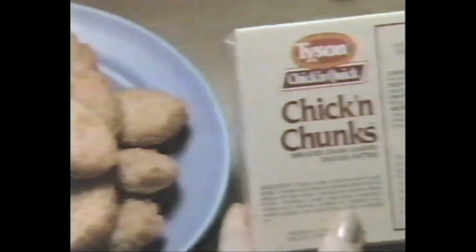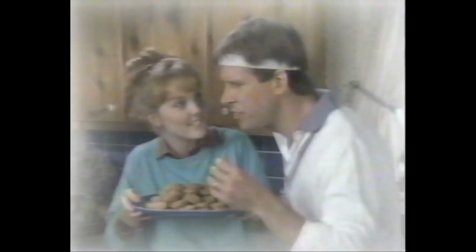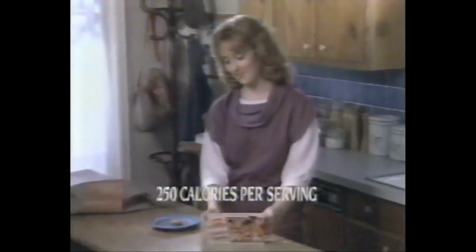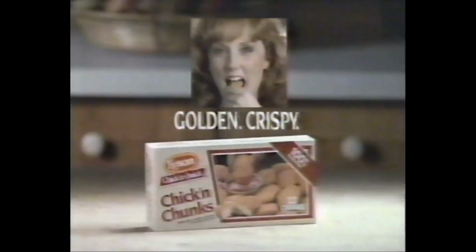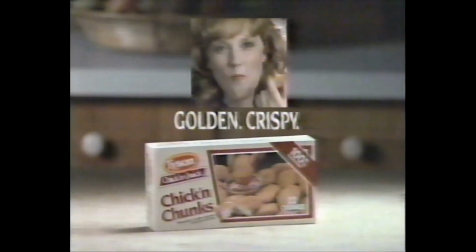Tyson chicken chunks. Golden. Crispy. Quick and easy, too. Next time the kids say, Mom, I'm late for... Wow, chicken chunks. Super. 100% chicken. John loves chicken. Perfect when he wants it. Delicious, hon. Gotta go. And just 250 calories a serving. At Tyson, we're doing our best. Golden, crispy Tyson chicken chunks. Just for you.